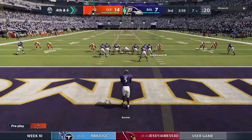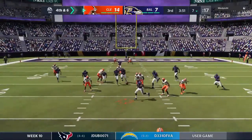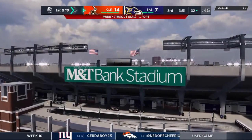Here's Matt Bosher now as he'll kick it away for the 2nd time. And here's a very low-line drive, almost whiffed on it. And that one didn't accomplish a whole lot. It'll be down inside the 35-yard line.